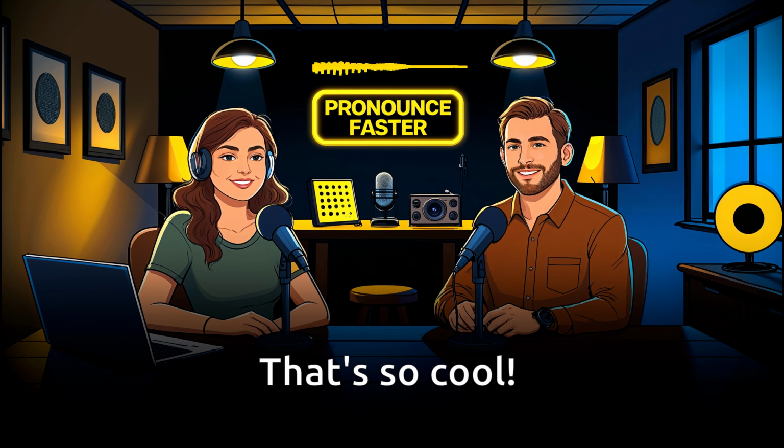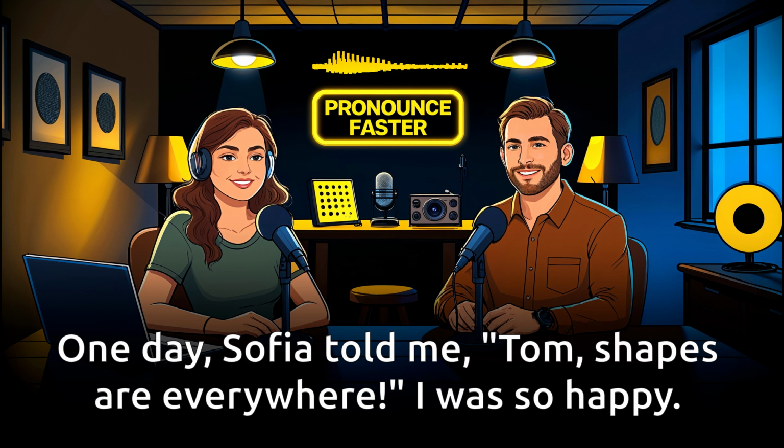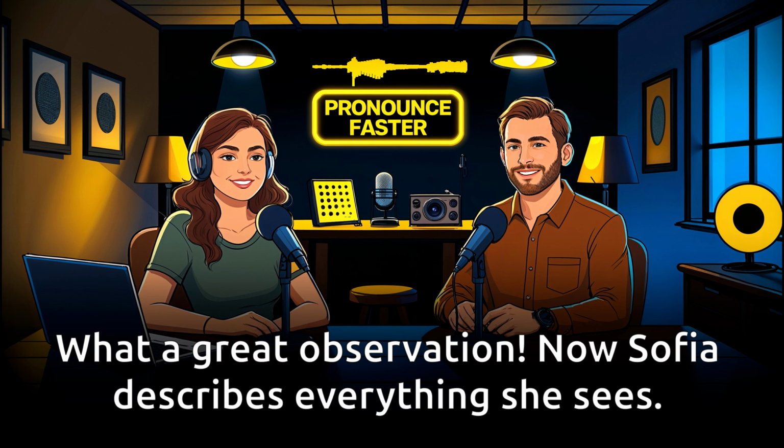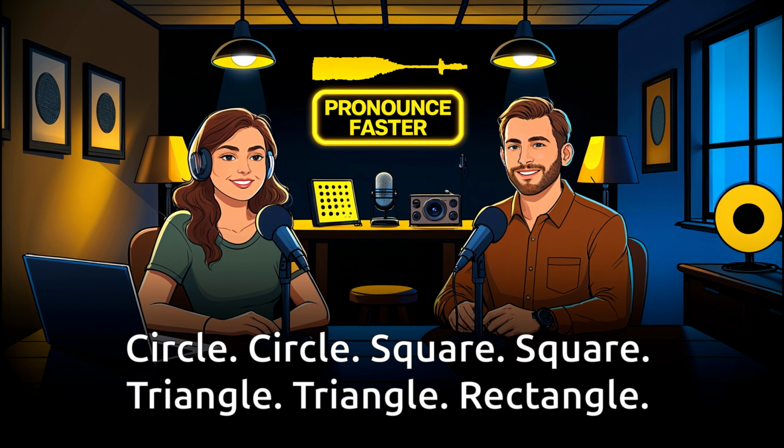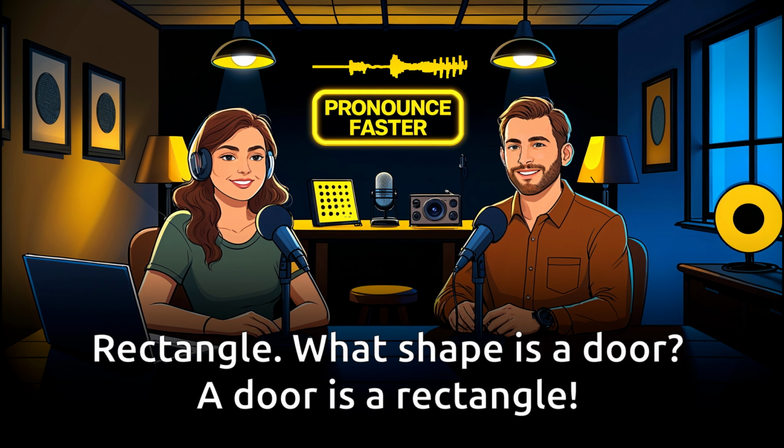That's so cool. One day, Sofia told me, "Tom, shapes are everywhere." I was so happy. What a great observation. Now Sofia describes everything she sees. That's excellent practice. Let's practice some shapes together. Yes. Circle, square, triangle, rectangle.